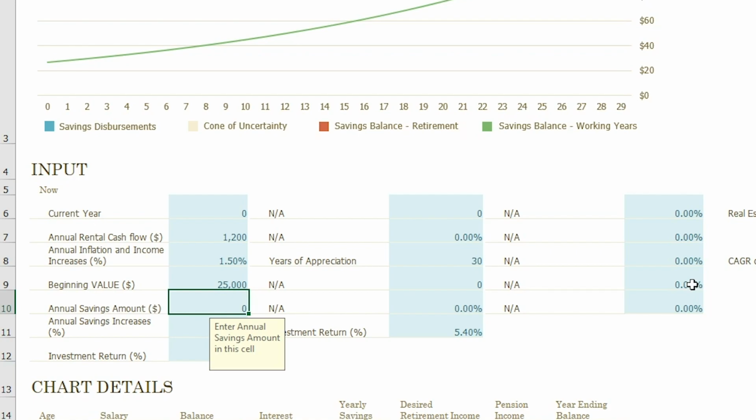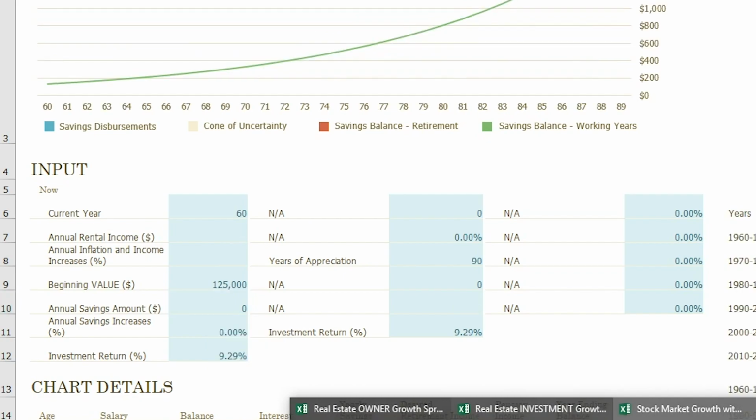So in order to compare kind of apples to apples here, we have to compare the investment power of your money. So if you have $25,000, not $125,000, and you invest it into real estate, you can buy $125,000 worth of real estate with only $25,000. The stock market is a little bit different. The stock market, once again, we're going to switch back.